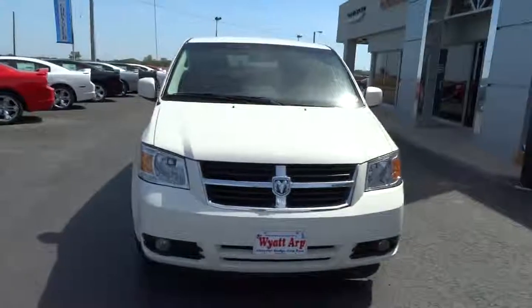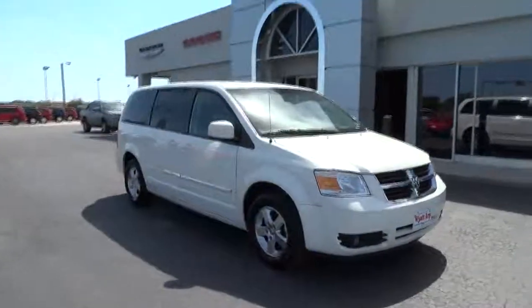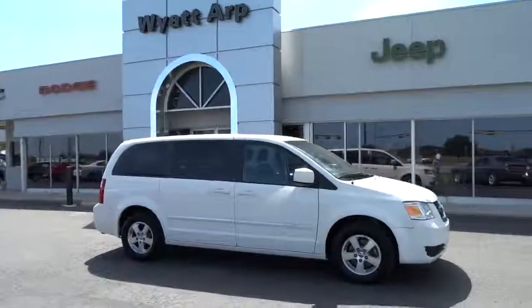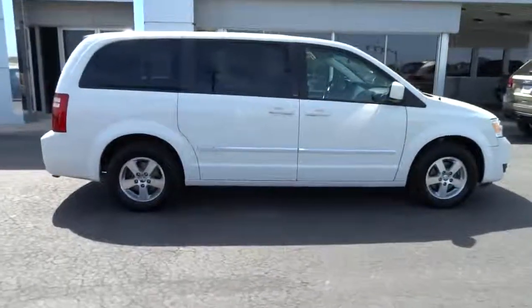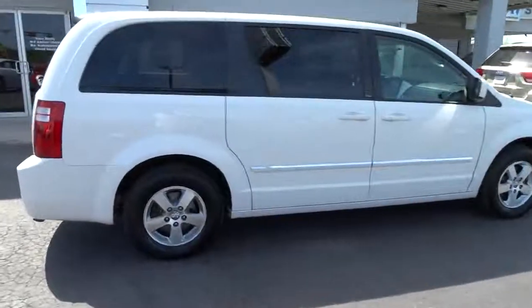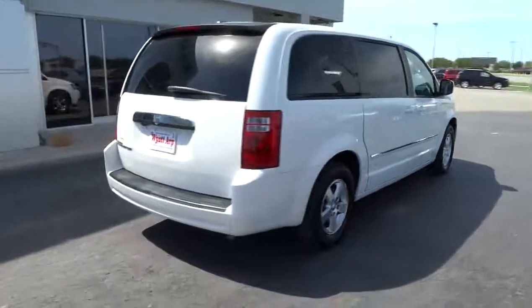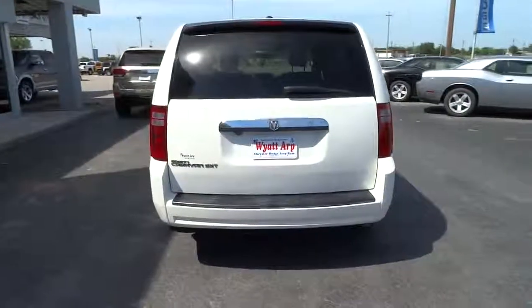The 2008 Grand Caravan. The Dodge Grand Caravan received the government's highest front and side crash rating of 5 stars. Its vast interior is widely praised, with an innovative seating arrangement, versatile cargo storage, and enough entertainment features to keep the kids entertained on road trips, and is priced below $10,000. This vehicle has less than 115,000 miles.